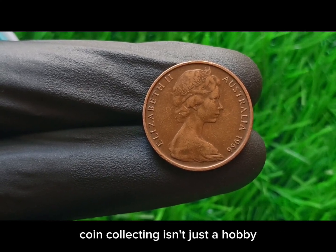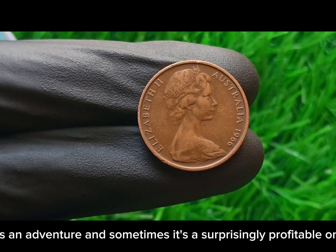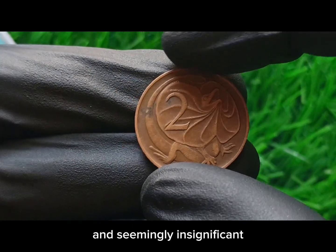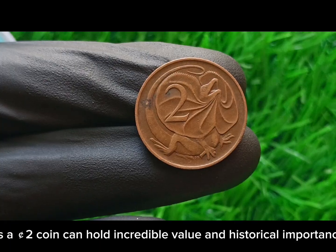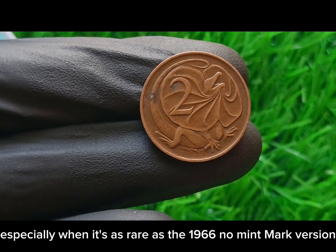Coin collecting isn't just a hobby, it's an adventure. And sometimes, it's a surprisingly profitable one. This coin proves that even something as small and seemingly insignificant as a 2-cent coin can hold incredible value and historical importance, especially when it's as rare as the 1966 no mint mark version.